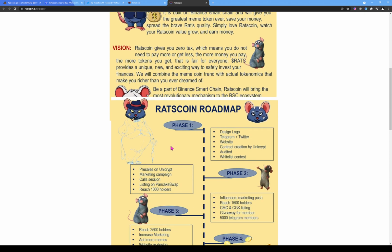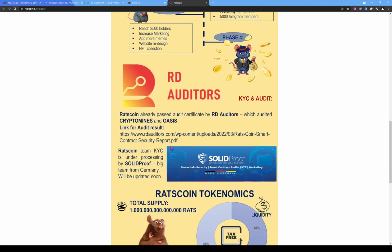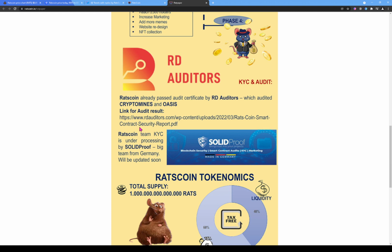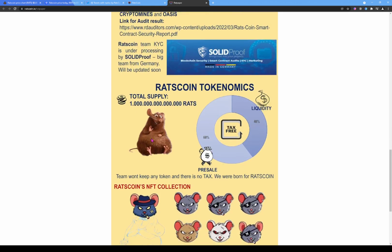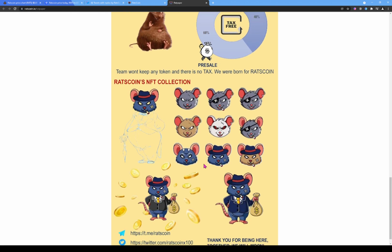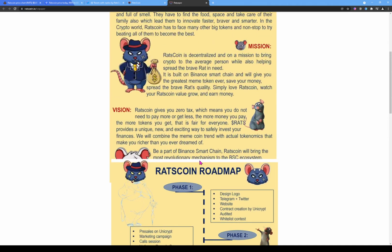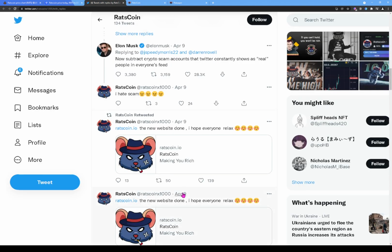Alright, so I still haven't seen what utility it actually has. So if anybody has the utility of the token, I think this is just a token out there that's just being bought and sold. I don't really see them talking about any type of utility for the token. So it says Ratscoin team KYC is under processing by Solid Proof. So looks like they're gonna have an NFT collection, and that's about it. I still haven't seen anything that says, hey, we're gonna have this or we're gonna have that or anything like that. So let's jump back to their Twitter to see.